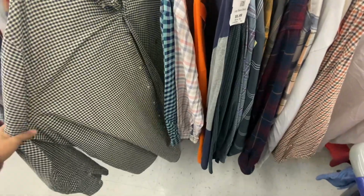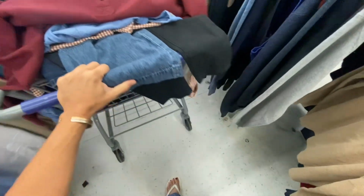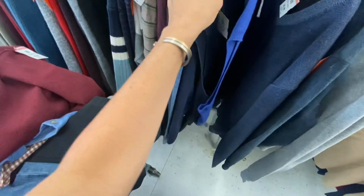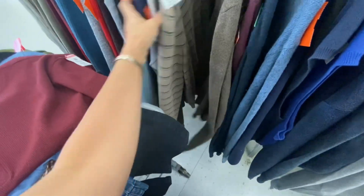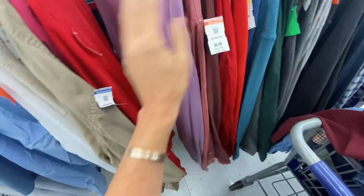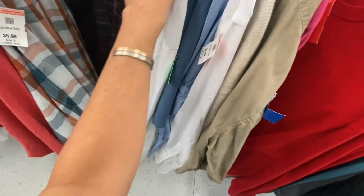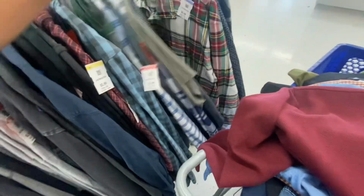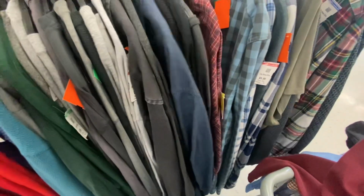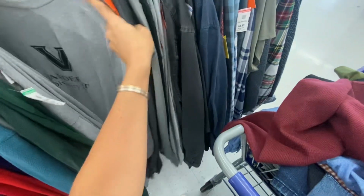It's nice. It's a Ralph Lauren classic fit. That is full price. Brooks Brothers. I wish that was half off. That is one thing I would buy half off, is Brooks Brothers cashmere. If it was substantial enough, I'd probably pay full price, but that one's not. It's a little lightweight pullover. Okay.